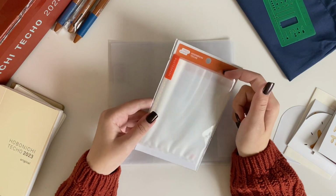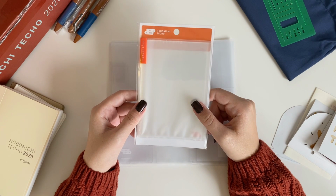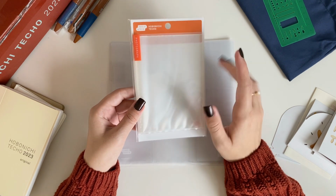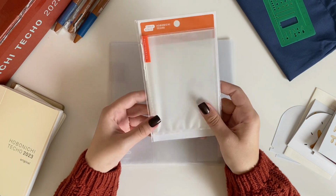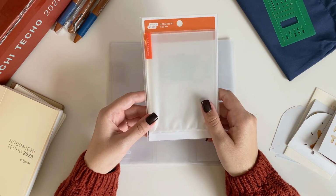You can slip sticker sheets right in the top, and I think I carry around with me almost all of the character sheets that I have in this little guy. If you are truly a character sheet collector, you may not be able to fit everything in here, but it definitely is good to have for the essentials, and it slips right in the back pocket of your planner cover.